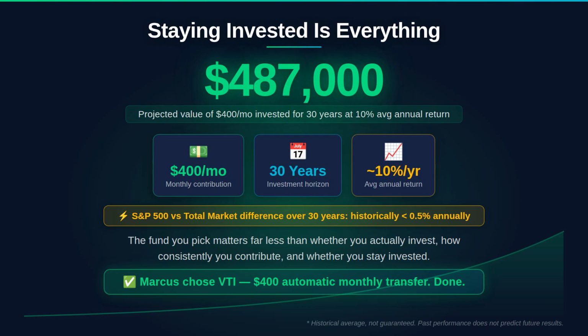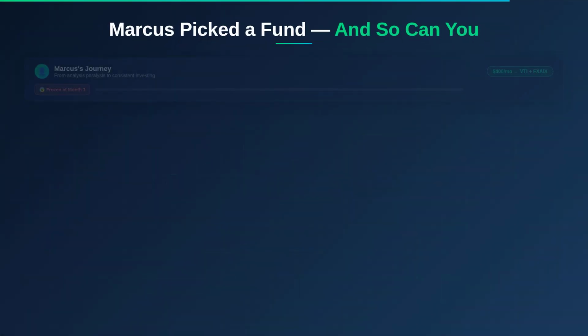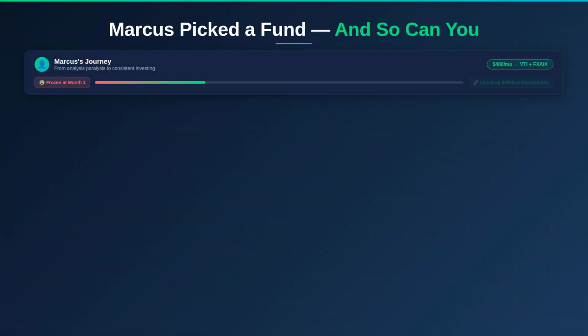And remember, the difference between the S&P 500 and total market over those 30 years? Historically, less than 0.5% annually. The fund you pick matters far less than whether you actually invest, how consistently you contribute, and whether you stay invested during market downturns. Marcus chose VTI and set up a $400 automatic monthly transfer.